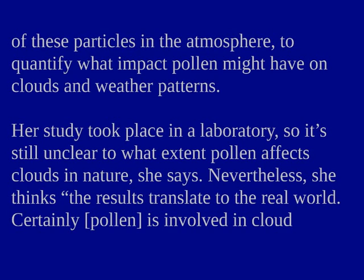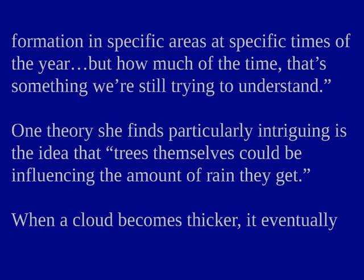Her study took place in a laboratory, so it's still unclear to what extent pollen affects clouds in nature, she says. Nevertheless, she thinks the results translate to the real world. Certainly pollen is involved in cloud formation in specific areas at specific times of the year, but how much of the time? That's something we're still trying to understand.